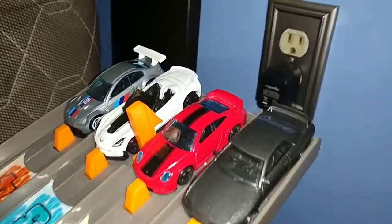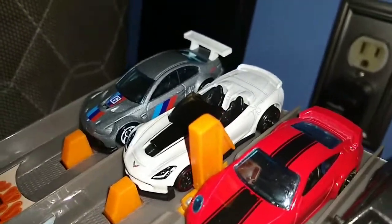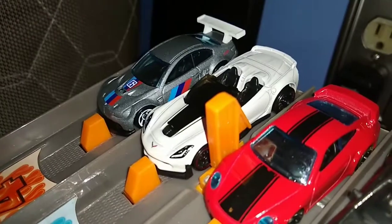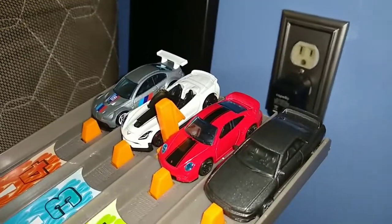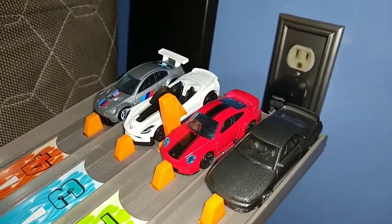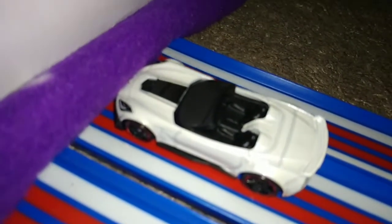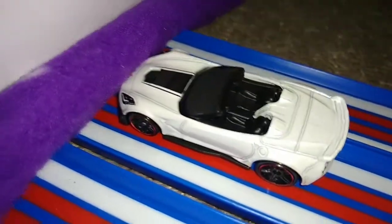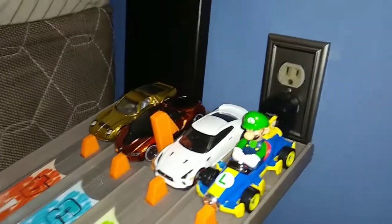Here's your next 4. An interesting fact is that this black and white C7 Z06 convertible is a multi-pack exclusive, because there's a black and white one that also came out this year for the 2020 multi-pack only lineup. Quite interesting if you didn't know that. Going to the 3rd lane here, and it goes to the C7 Z06. Gotta love that random selection.